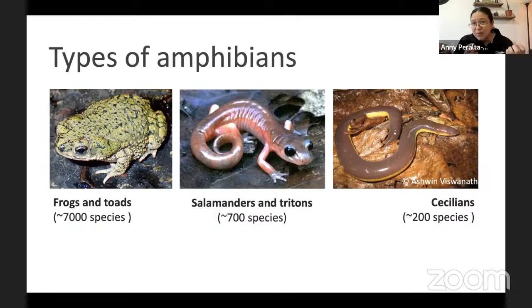Unless frogs and toads, which don't have tails. And then we have caecilians. These ones are really, really weird. They're like worms. They don't have any legs, and they live in South America, and they live only in the water. And you probably haven't seen one if you don't live there, but they're really awesome.